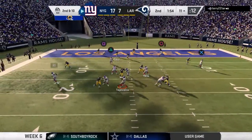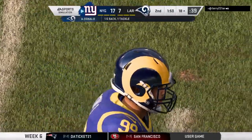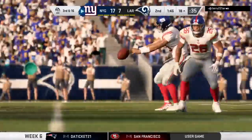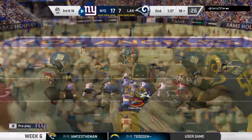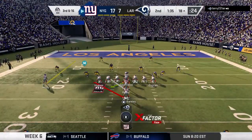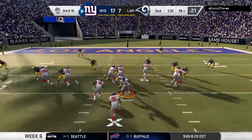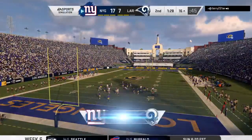2nd and 10. And down he goes on the pressure from the Rams defense. Aaron Donald. He's the one to get him, and that is sack number 7 for him on the year. The Giants on 3rd down. They've converted 3 out of 5 thus far. This is 3rd and 16. Now Saquon Barkley, and they'll get him down right around the 16.